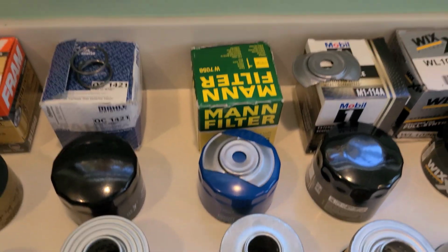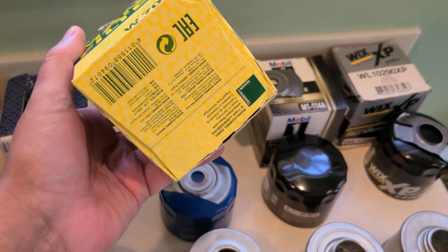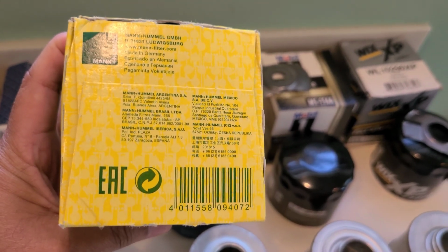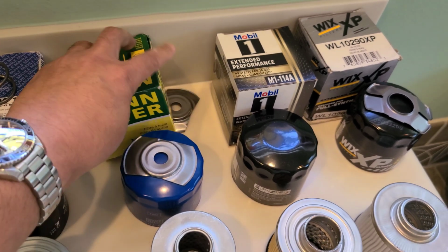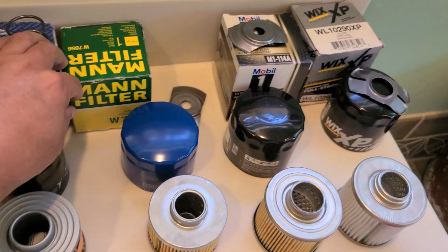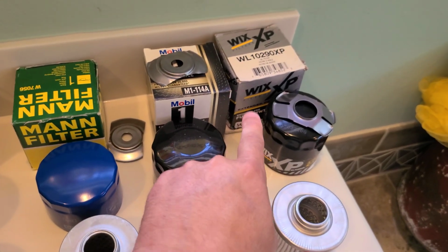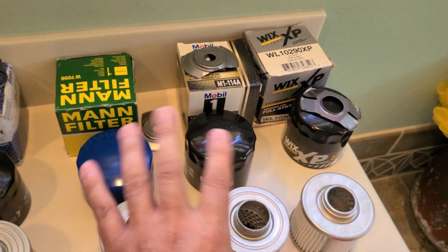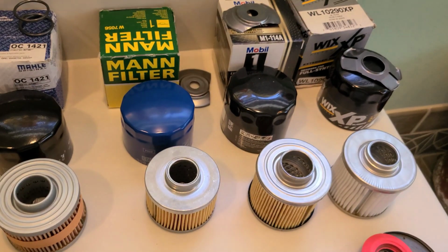Next one on our list is the Mann filter. This is actually a Mann filter. So Mann and Hummel, the company that makes filters, this is a genuine actual Mann filter that's made over in Germany. And you'll see the difference, okay? So, as we said, Mann and Hummel make the filters also for Mobil 1 and for Wix, interestingly enough. But we're going to see significant differences. They might as well be made by different companies, and we'll show the differences here.